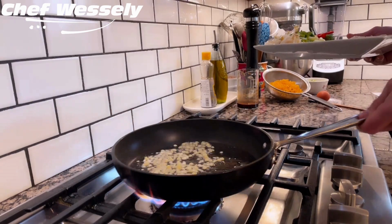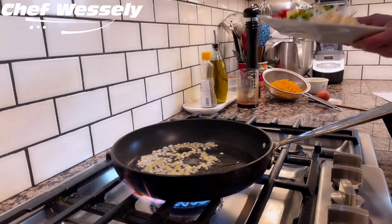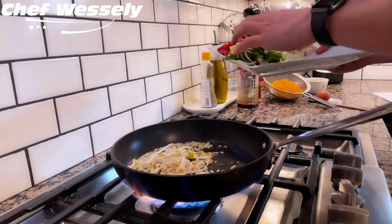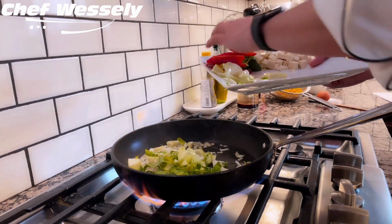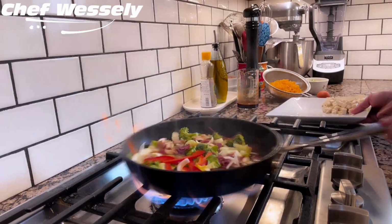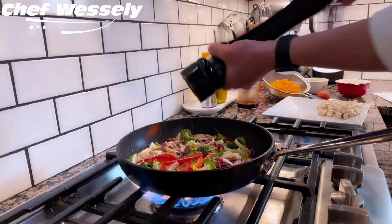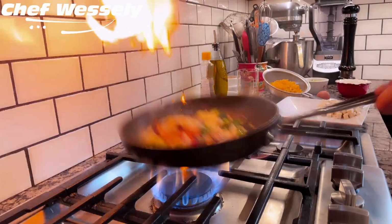Now to ensure you don't burn the garlic, you might want to add the rest of your veggies relatively quickly. All but the green onions, okay? We'll save that for the end. Now just continuously stir or toss to cook evenly. Now remember, this is a stir fry after all, right? So keep stirring.